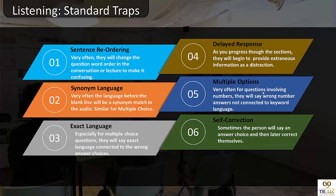Next, multiple options. If you have an answer choice that's dealing with a number, very often they're going to give multiple numbers. They're only going to give the correct number connected to the keywords in the question. And then watch out for self-correction. Sometimes a person will say an answer choice, and then they'll say, oh, wait, I didn't mean that. What I really meant to say is this. So you have to be aware of the self-correction.